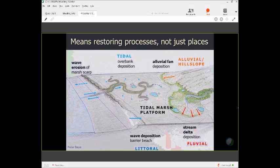If we're going to restore the complete system, it's not just about restoring that space that I showed you here, but it's also about thinking at the larger landscape scale. The Baylands are a wetland system that interfaces between land and the bay, or the sea, depending on where you are. And what that means is we need to restore the land processes from the watershed and the ocean processes, the bay processes. So from the land side, we need the hill slope and alluvial processes that bring sediment into the Baylands, and we also need the fluvial processes that bring fresh water and sediment into the Baylands.